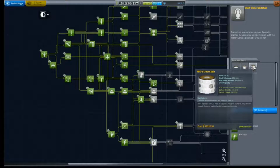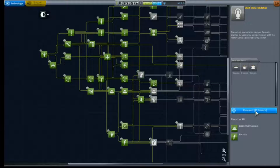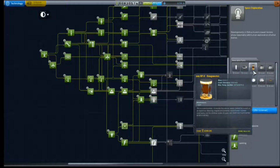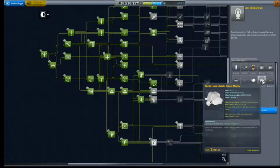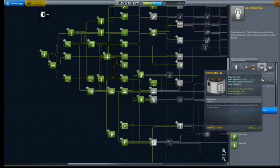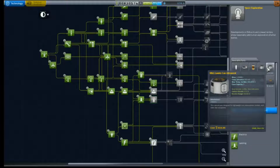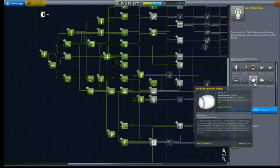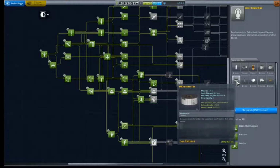And I guess these are just habitation modules. 90 science, that's not bad. Yep, point added. Space exploration. Ooh. I know it's a non-RP-0. Oh, that's the stock lunar stuff. I'm probably not going to mess with those. Mark 1 lander can. Mark 1 lander can advanced. Seats 2. I wonder if there's a size difference. That's super interesting. Inflatable airbags, landing struts, my god. Mark 2 lander can, seats 3.